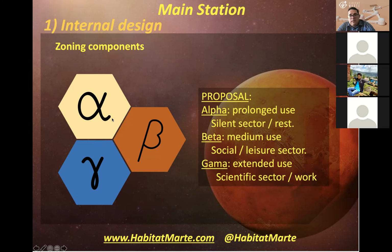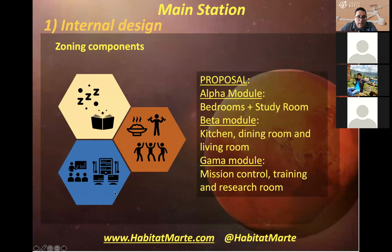Okay, she imagined and proposed 3 modules called alpha, beta, and gamma. The alpha is supposed to be for prolonged use, a silent sector for resting. The beta is for social use and leisure. And the third module, gamma, is for extended use, also the scientific sector and work. In the alpha module, we have the bedrooms and study room. The beta module presents the kitchen, dining room, and living room. The gamma module presents the mission control center, the training and research room.